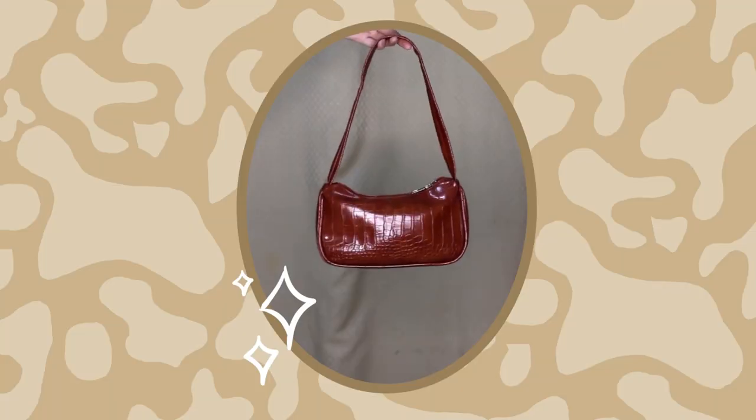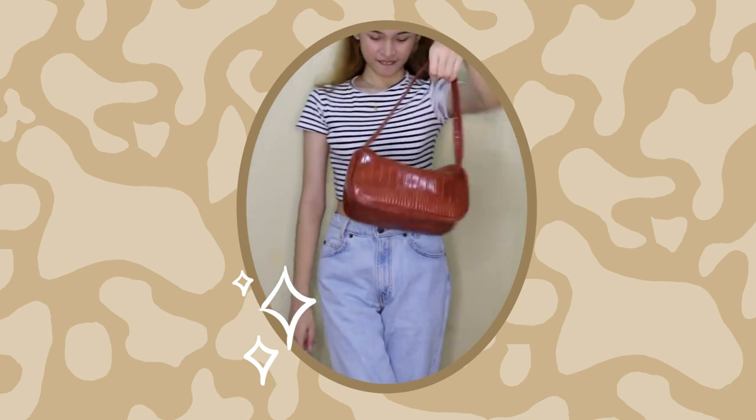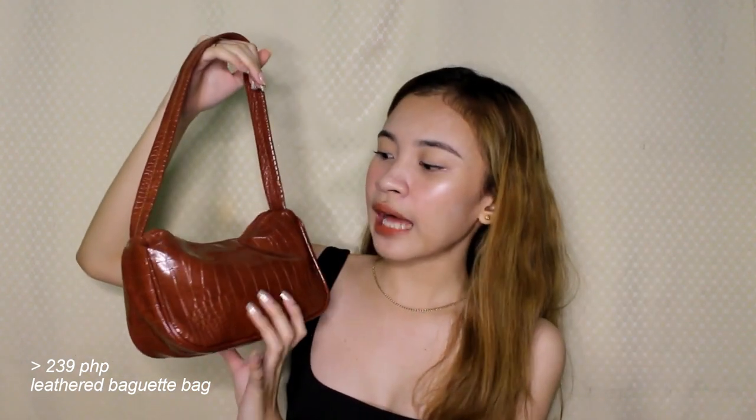Ayun. Next, bags. So, what I have here is this typical baguette bag. You know, alam ko, parang lahat naman yata ng babae sa mundo ay may baguette bag na. It goes well with everything. And this one is a little bit different. As you can see, hindi siya yung typical nyo na baguette na plain lang yung print. This one has details on it. But it adds a little something.